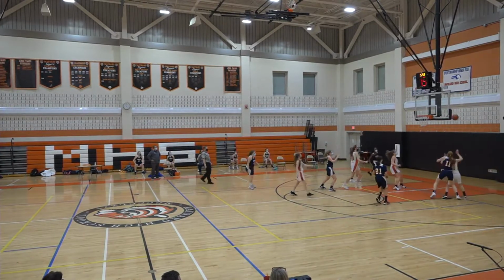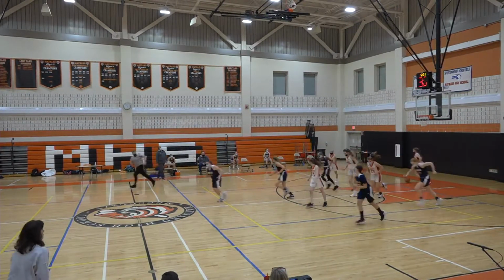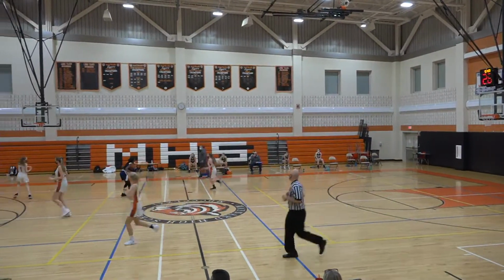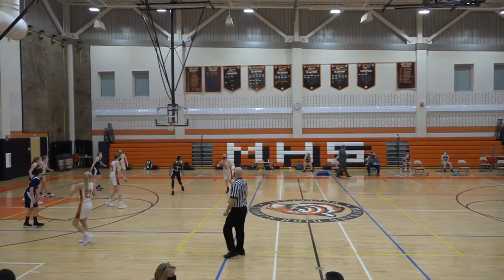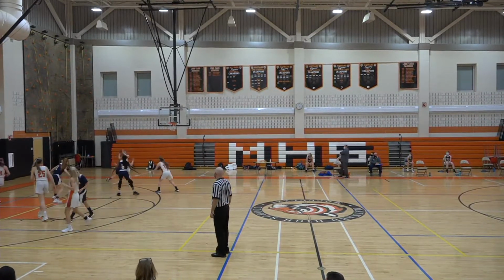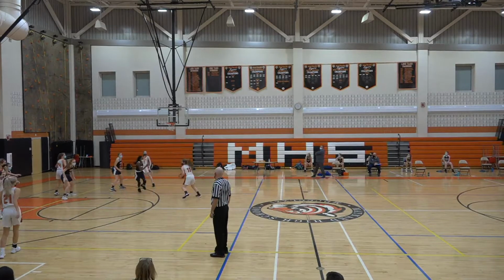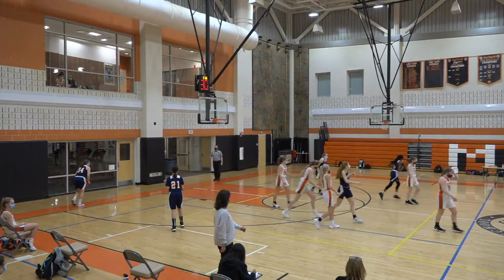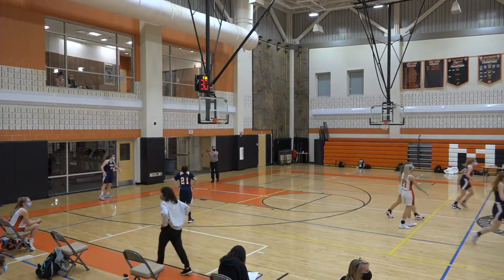Getting it down low, mid-range jump shot can't quite fall. Mullen's going to have it, taking it up the court. Mullen getting it to Permiano. Pass it to Mullen, who gives it to Roach. Almost stolen, but Roach is able to hold on to it. Getting it down low, pass a little too high, a little too much. Overshot his man, overshot her man.